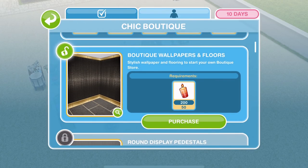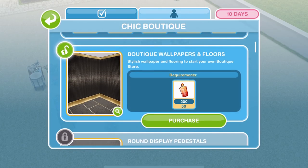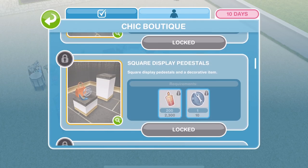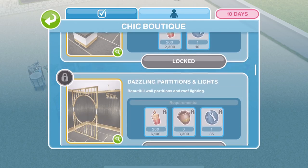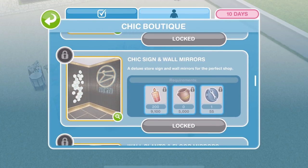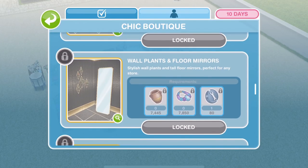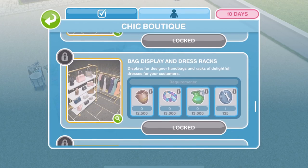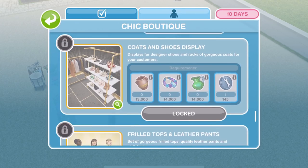So we've got the boutique wallpapers and floors, which, that wall is, wow, that's amazing. Then we've got round display pedestals, which is the next prize. Square display pedestals, dazzling partitions and lights. Those partitions are nice. Chic sign and wall mirrors, they look nice. Wall plants and floor mirrors, floor plants and knitwear. Okay, so these are like the stands. Bag display and dress, coats.